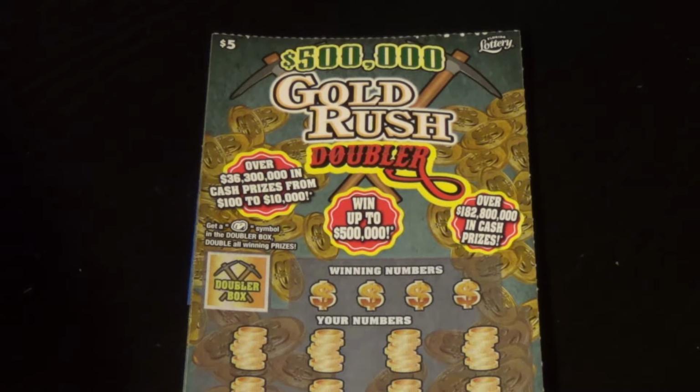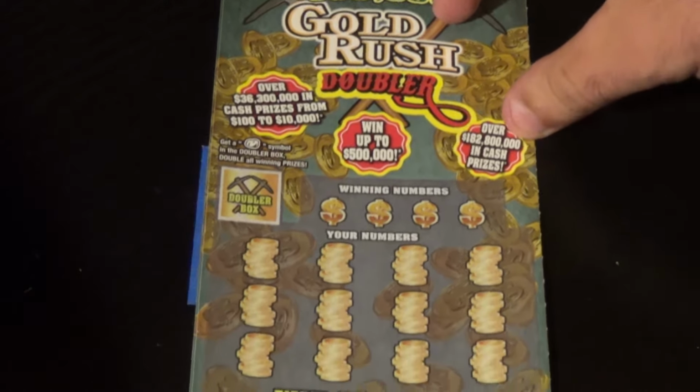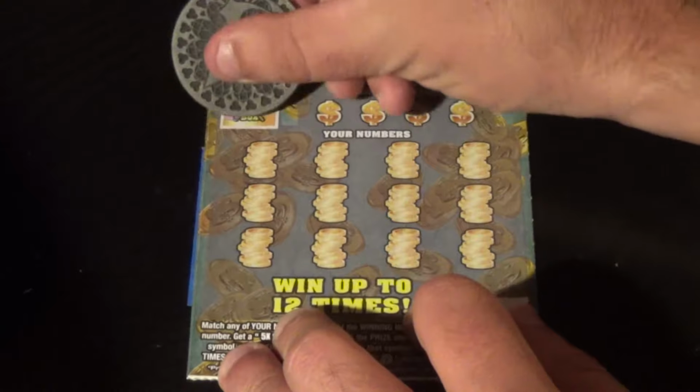Two of the $5 Gold Rush Doubler on day 10 of the 24 Days of Scratchers. Here, match the winning numbers or find a 5X, 10X, 20X, or money back for all 12. Let's see if we get a gold nugget here.